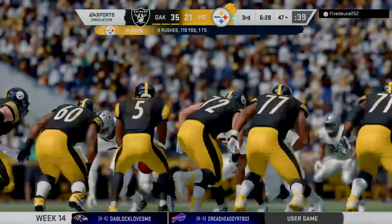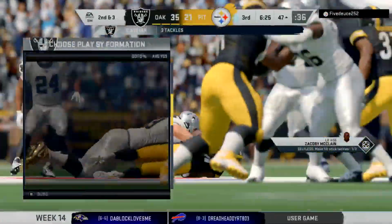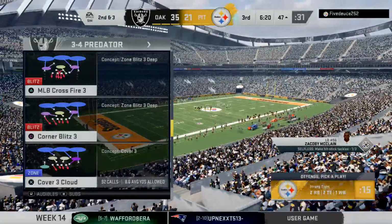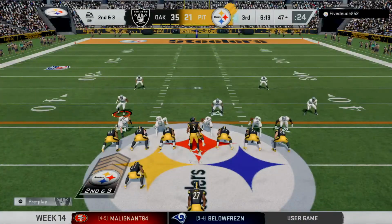Had a bit of a lane there, took advantage of it. Give them 7 there on the first down carry. A solid run on first down. Gain of 7 leaves them with a 2nd and 3. A good run got 7 on first. Here's 2nd and 3.